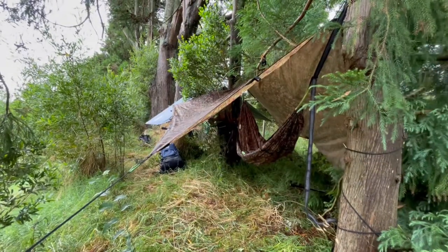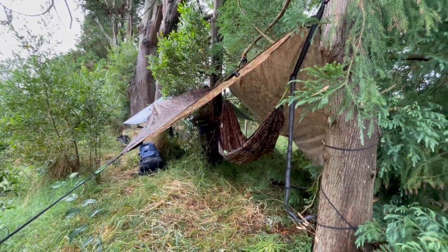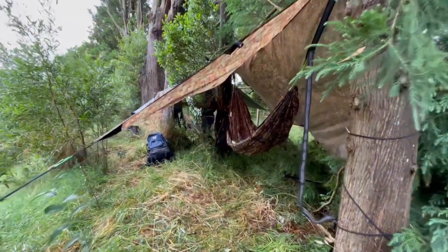And boom, just like that, we've made camp. This is us tonight, Hidden Hammock and the Phantom Cat down there. Come check this out. What do you think, guys? Pretty awesome, eh?